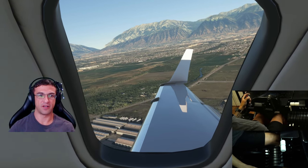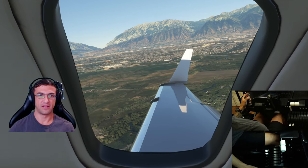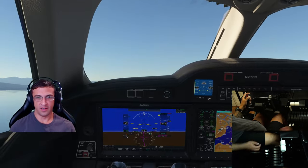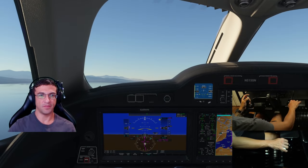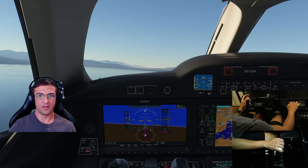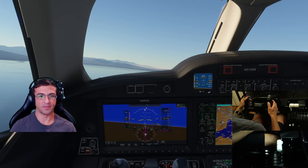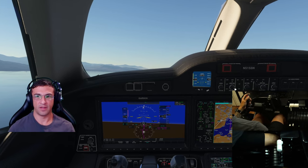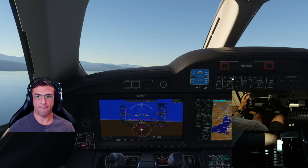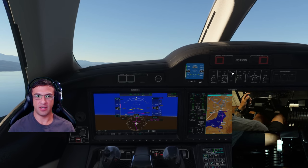Oh yeah, lots of stutters. Gotta be the Honda Jet. Speed checks, flaps up. Throttles MCT. With heading, level change, AP.